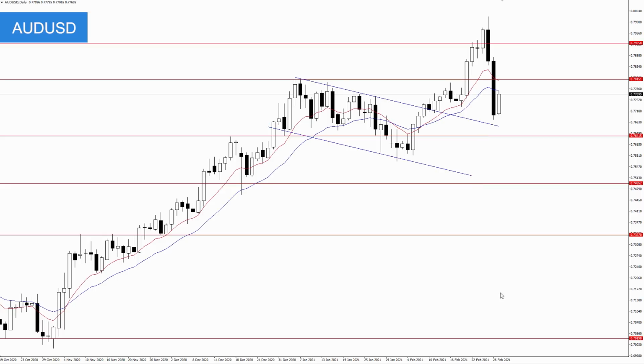We could see a move higher over the next day or two up toward this 78 area, but again, that is going to be resistance. And if we do see a rejection from there, we could very well see the pair return toward 76.40.